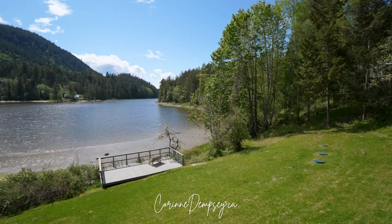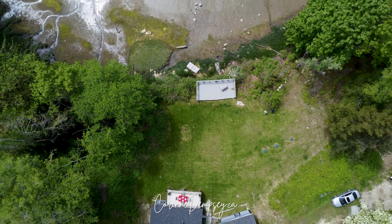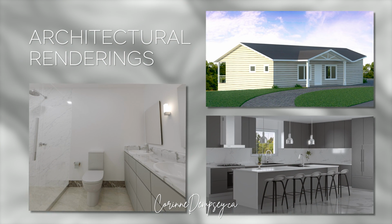A new oversized septic system was built to accommodate a 3,600 square foot 6-bedroom home. This property also comes with plans for a new 6-bedroom, 6-bathroom home with a detached garage.